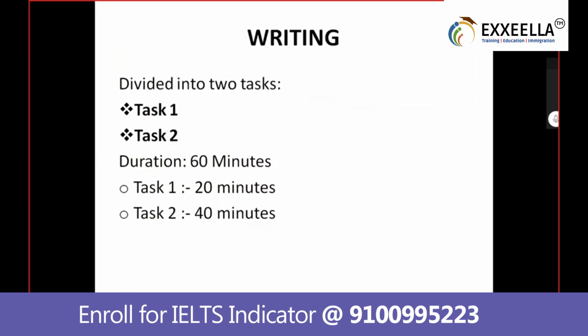The duration is 60 minutes. And see here, in writing, there are two tasks, task 1 and task 2. So the overall duration is 60 minutes, and you have to divide the 60 minutes in this way. You have to spend 20 minutes for task 1 and 40 minutes for task 2. So let's see what is task 1 and what is task 2. Task 1 is, for academic students, report writing, and task 2 is essay writing.